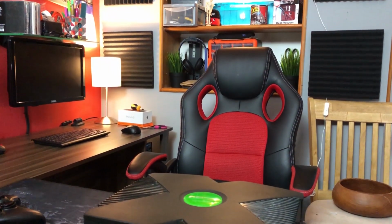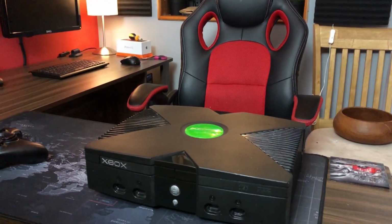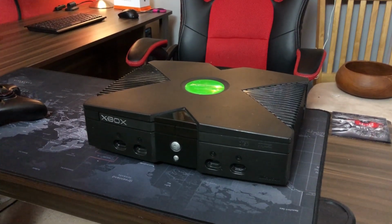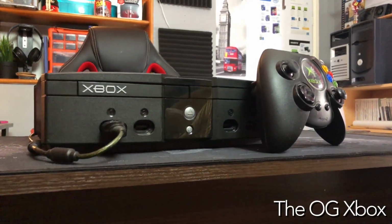The OG Xbox, a widely praised console in the gaming community and the first console to be released by Microsoft. It's been 16, coming on 17 years since the release of this incredible beast, and it's time we look back on the glory this monster once held within millions of households.